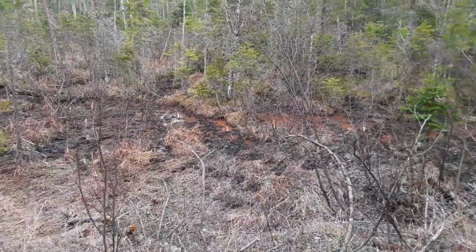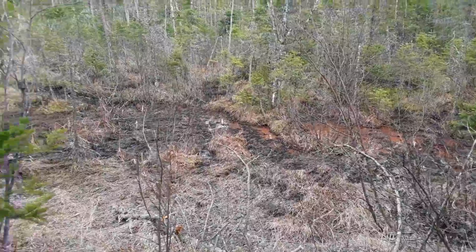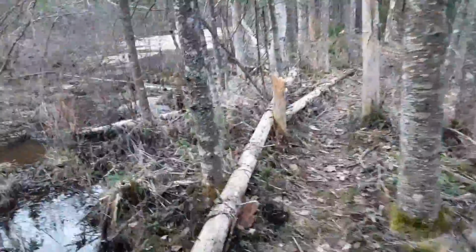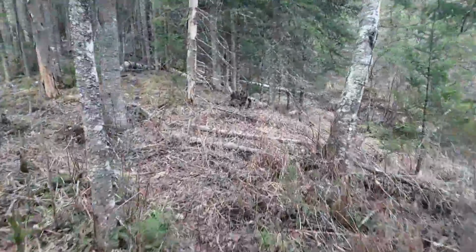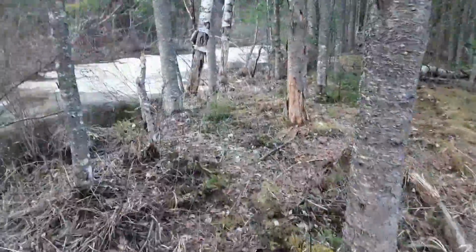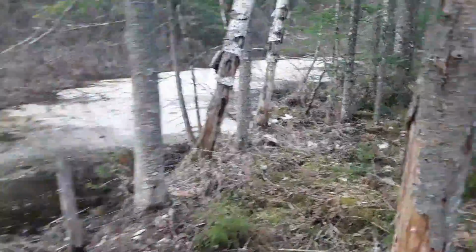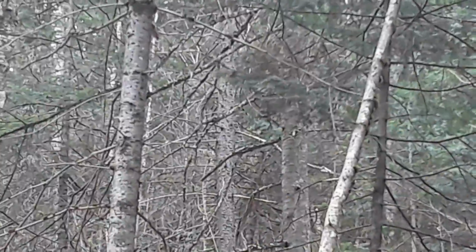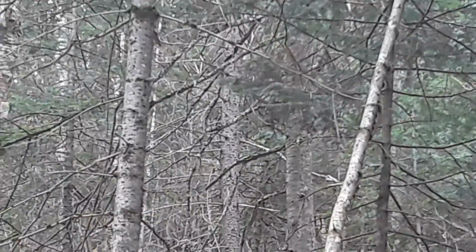There's a massive amount of moose. You see all the footprints out there in that muck, rusty muck? That's all moose. As I'm looking at the ground, I see their droppings, I see their footprints everywhere. There's still a good amount of ice out here. Hey, there's a little woodpecker.